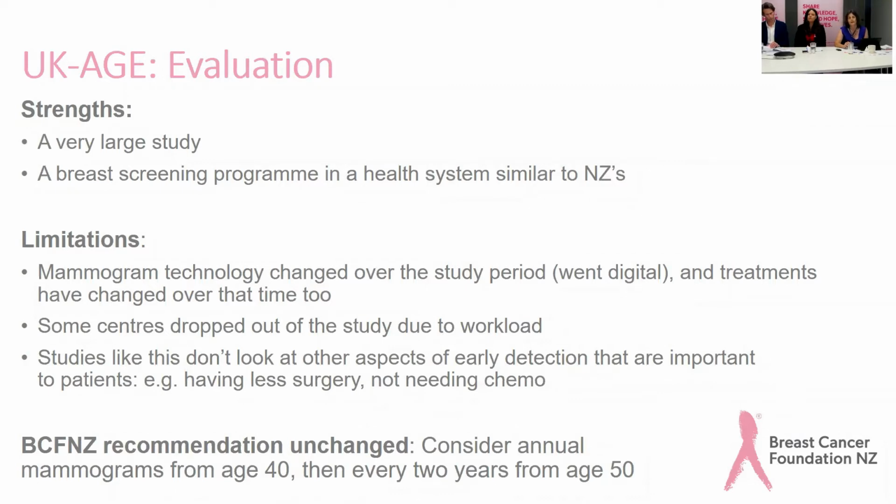And the last limitation we've got there is not one that the study researchers pointed out, but one that we always consider when a study only looks at breast cancer mortality, the people who die. It doesn't look at other aspects such as having your breast cancer found early so that you need less surgery or that you don't need chemotherapy, for example. And we consider those to be real benefits of early detection, but it's not measured in a study like this.